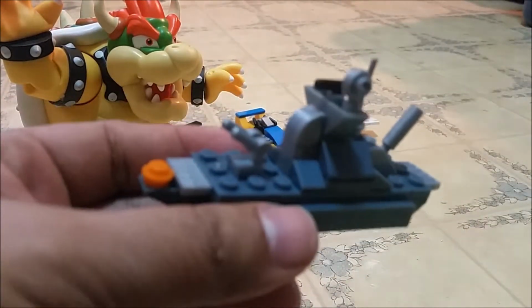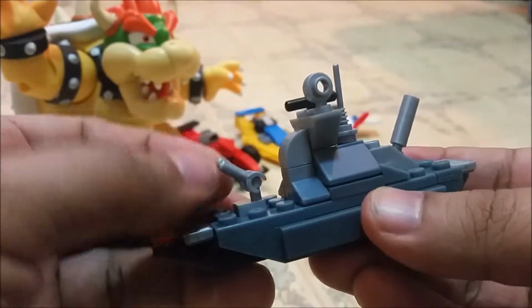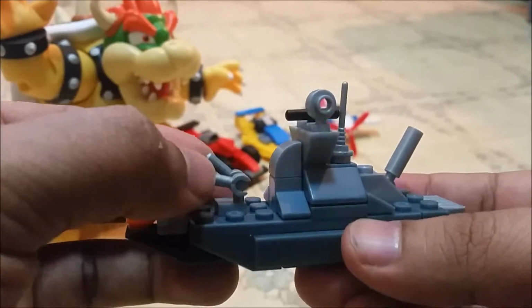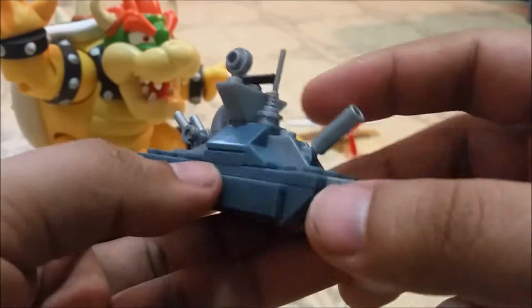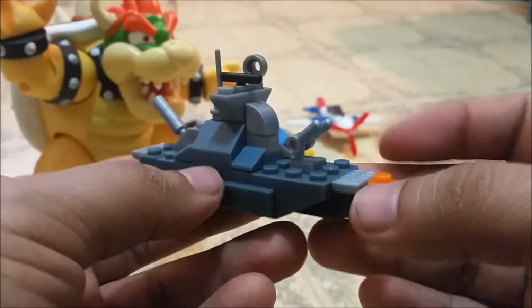This one I knew was going to be the best one to build. This one just looks awesome. It has little moving parts, which is pretty cool. Little gun turrets, cannon, satellite, and all that other crazy stuff. It's pretty cool. I like this one.